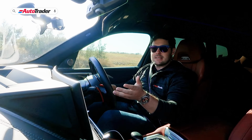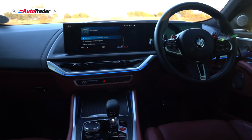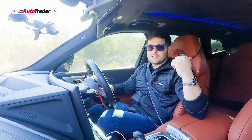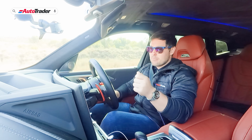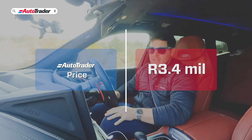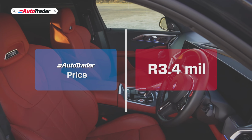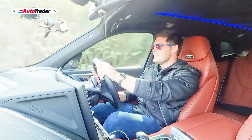I really wanted to dislike it. I initially didn't really like the looks. Now I like the looks. The interior is beautiful. The rear seats are a joy to be in. They are fabulous. But this all comes at a price. 3.4 million rand without options, which is my second negative here. That is a lot of money for something that is going to depreciate like nothing else, I'm sure.